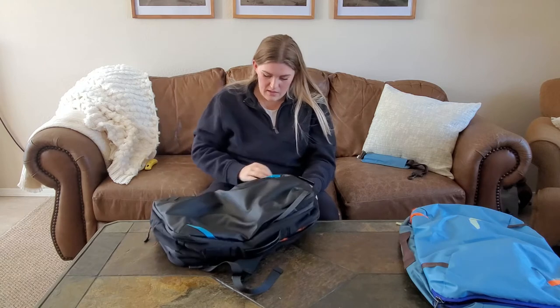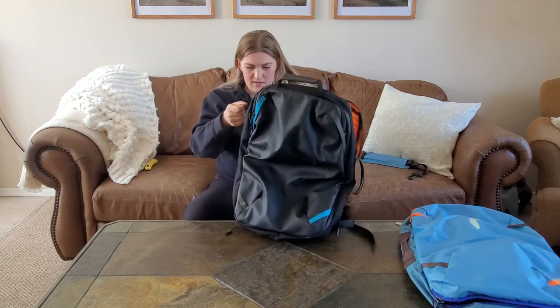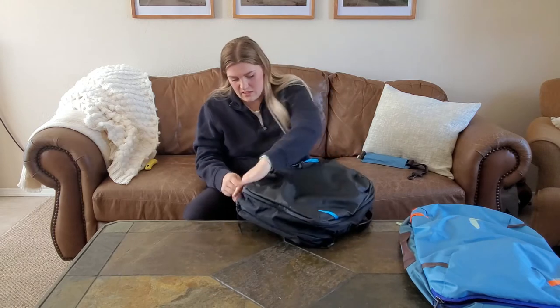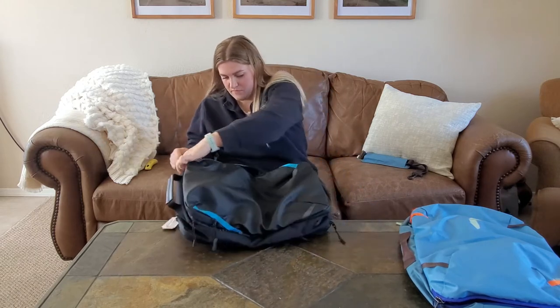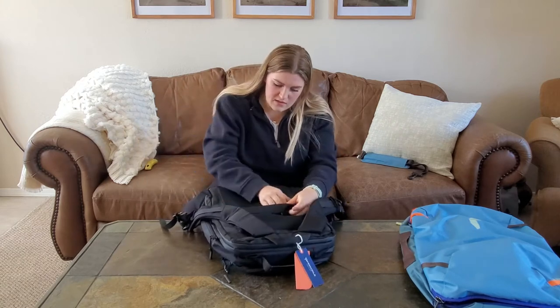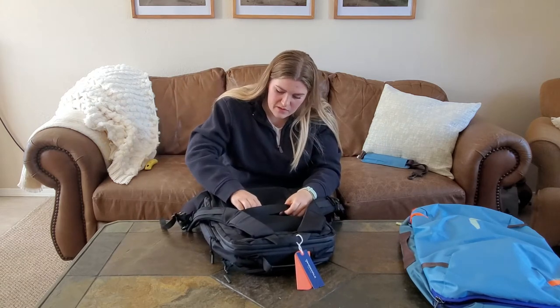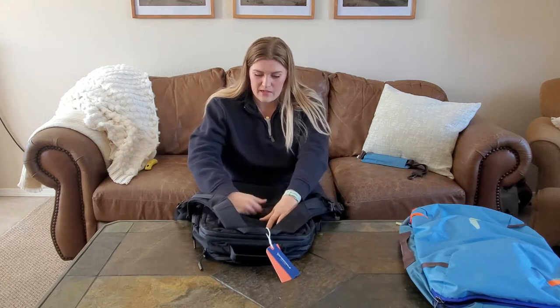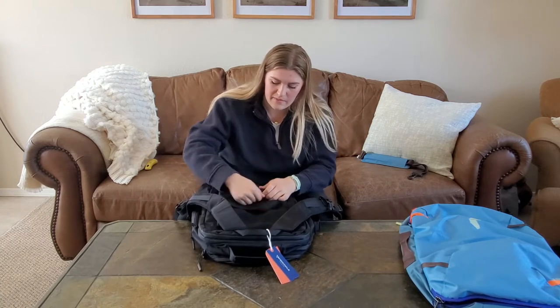Wow, I am impressed with this giant pocket. Okay, let's investigate the pocket on the back. So just under this strap here, there's another pocket, I'm assuming for your passport. Oh, and there's a lot of padding in here, so that's probably going to feel really good on your back.